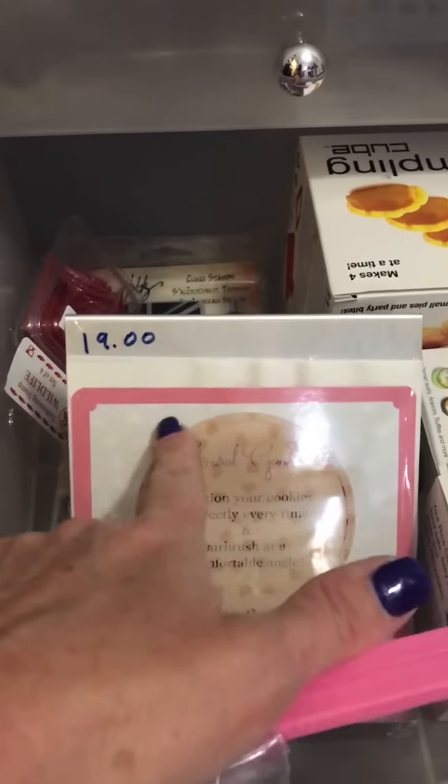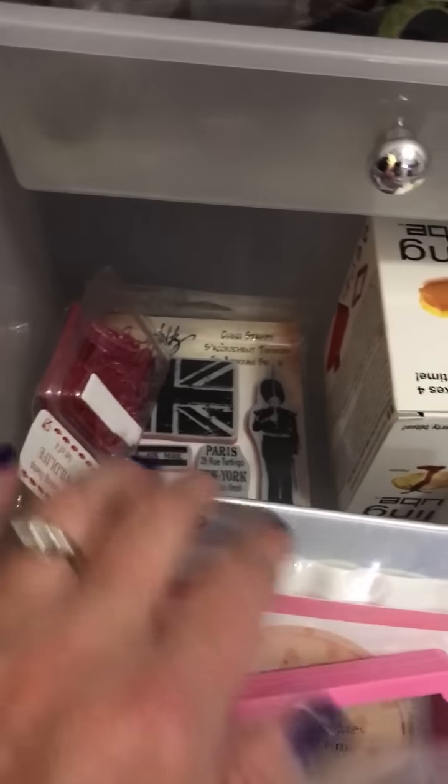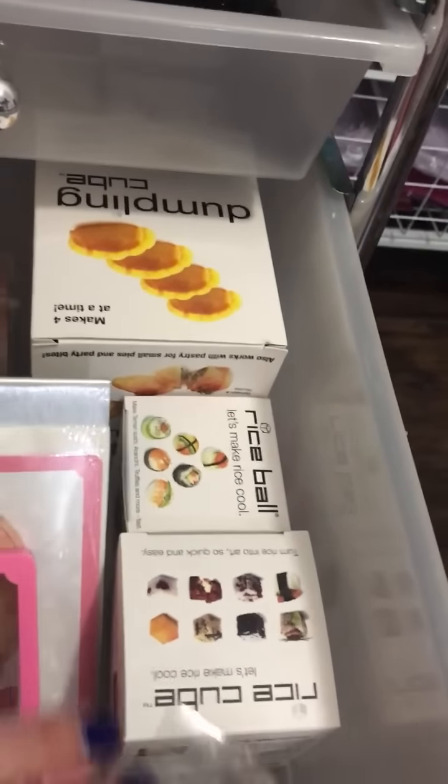And then here I've got my little stencil genie for cookies. I got this little board to put it on at SoFlo. Obviously I still haven't seen or even opened it. And then some little stampers that you can just unbox. And then these are great for making little fondant squares, like little blocks.